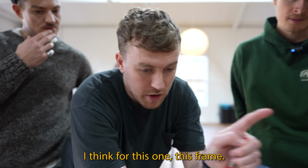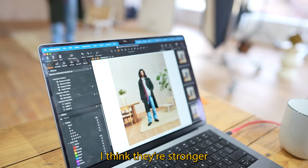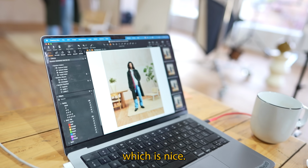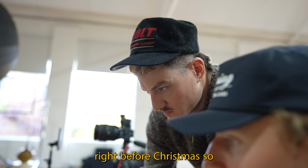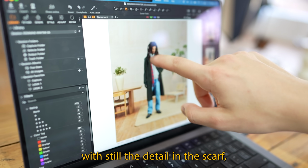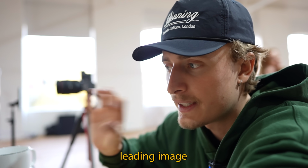I think for this frame, these shots are banging. Yeah, I agree. I think they're stronger. It also feels quite Christmassy, which is nice. It is going to come out right before Christmas. Getting some grey out here with still a detailed scarf. One strong leg here. This is probably going to be our leading image.